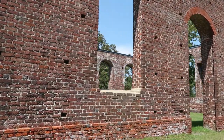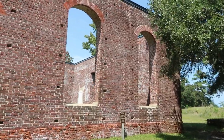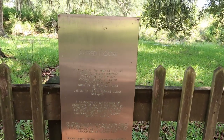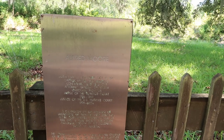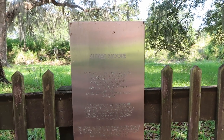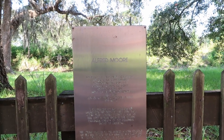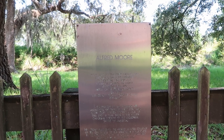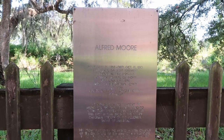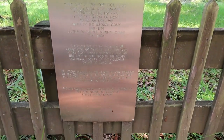Coming around back. St. Philip's Chapel. Alfred Moore, born May 21st, 1755, died October 15th, 1810. Captain in the 1st Regiment, Continental Line, 1775-1777. Attorney General of North Carolina, 1792 to 1798. Judge of the Superior Court, 1798-1799. And Justice of the U.S. Supreme Court, 1799-1804. That's quite a resume.